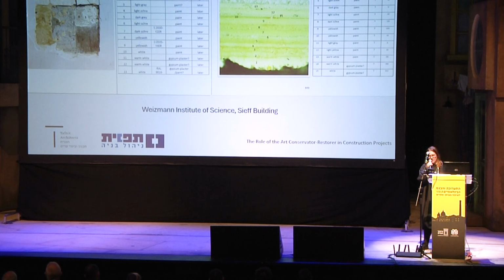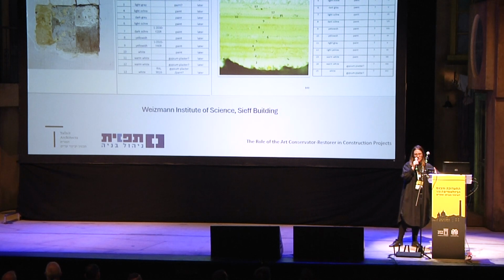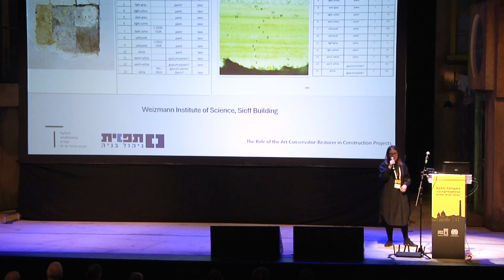In some areas, for a conservator, it is enough to uncover layer by layer with a scalpel in a very simple physical way on the building to find out what was the stratigraphy of the layers, what was the original layer, what kind of colors came later. Sometimes it's not enough. And then when we are not sure, we dig in and we do more research.